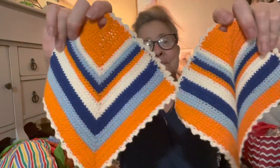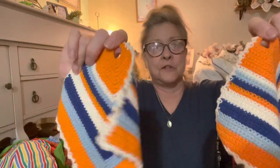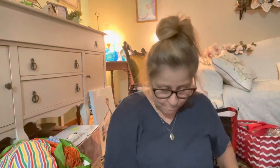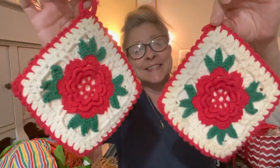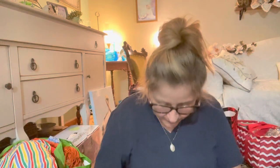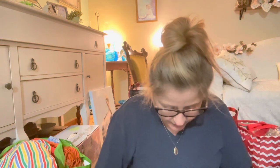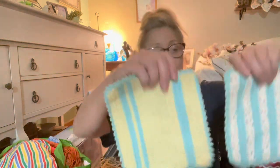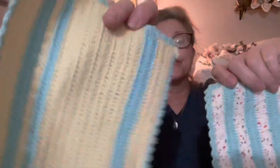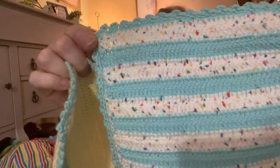And these. Love this color. These colors, I should say, combination. These. And then I got, let me just show you these. There's these two larger ones. Love the turquoise and the yellow. She was trying to use up that confetti yarn.